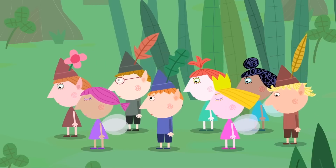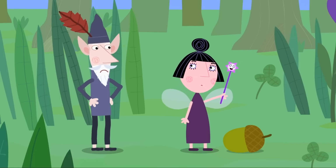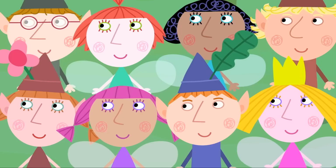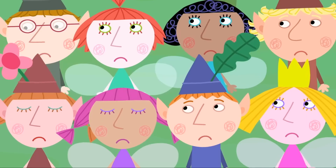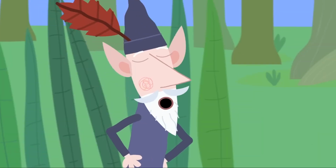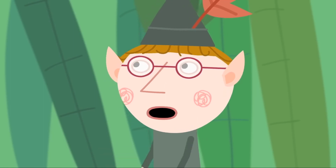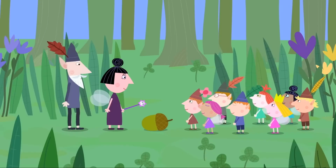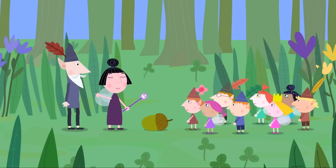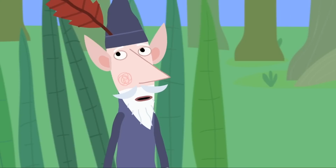Aww. We could give it some magical help. Nanny Plum, we agreed. No magic. But look at the children's sad little faces. They'd so like to see the acorn grow into a tree. Please, Nanny Plum, make the acorn grow into a tree. Yes, please, Nanny Plum. I'd love to, but it's up to the wise old elf. Please, wise old elf. Oh, very well.